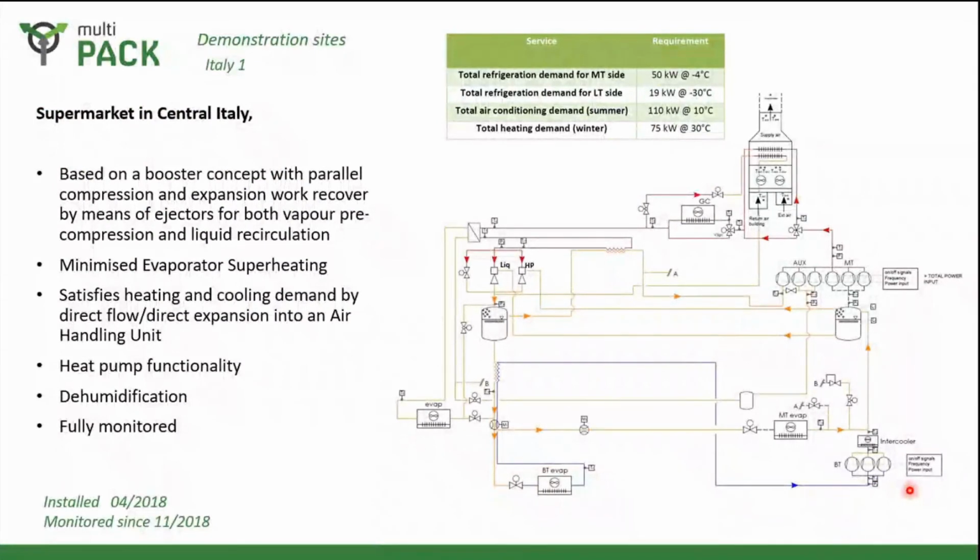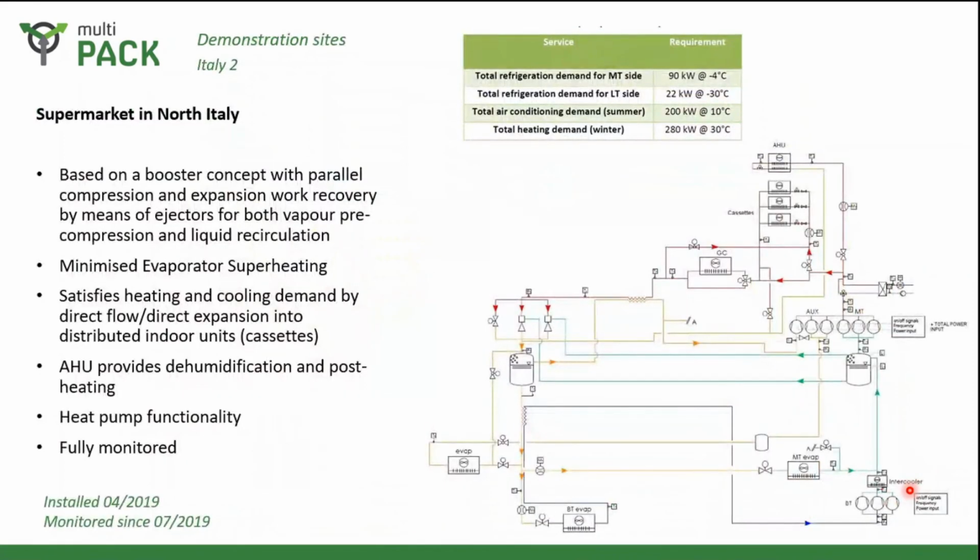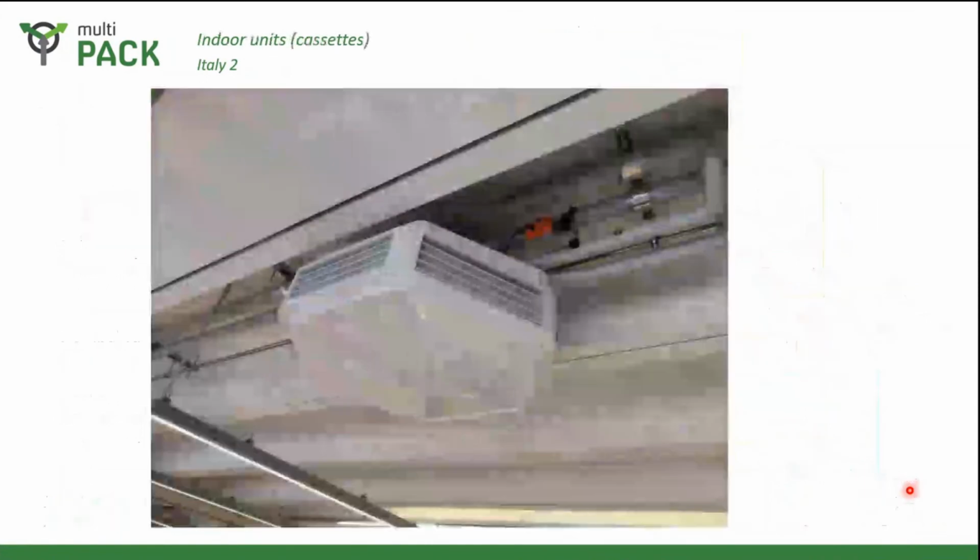There are two more systems in Italy that are based on the same principle and technology with similar or a bit different loads. The one in central Italy was installed in April 2018 and is monitored since the end of 2018, while the one in North Italy was installed in the middle of 2019 and it has been monitored since June 2019. The system is also similar, but it has a particularity that the heating and cooling is satisfied by direct flow into the distributed indoor units cascade.